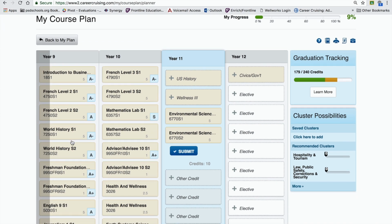Okay, so what we want you to keep in mind as you are doing your course plan is that this should always be a work in progress. This should be something that reflects your most current thinking and should change as you have new experiences and new interests and new goals as you get further and further through high school. So you'll notice for this student, we're going to explain to you what's already in your course plan and then what you will add to your course plan.